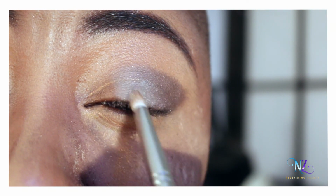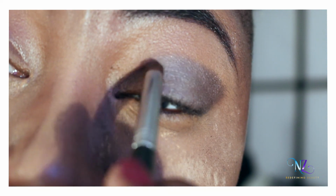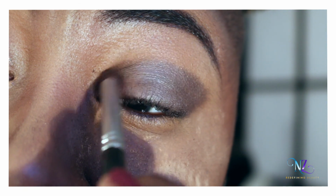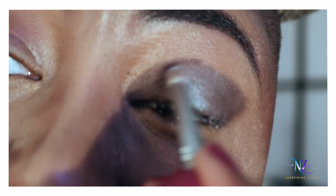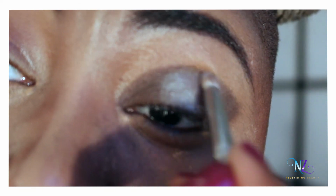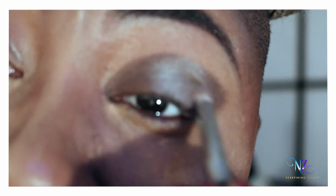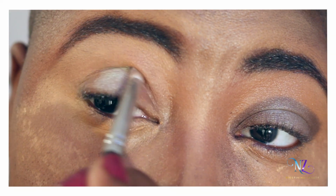I started this look by building with a brown toned eyeshadow on each side and filling in the middle with a fluorescent toned white shadow. When I approach the other side, I want to start out in the middle rather than on the edges because I want you to see that there's different ways to achieve the same look, and you don't have to necessarily start the look the same way every time, but you can still achieve that look.